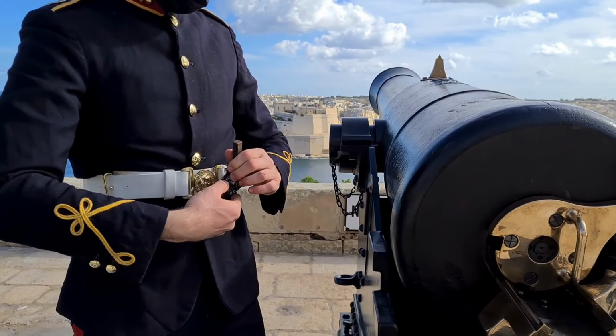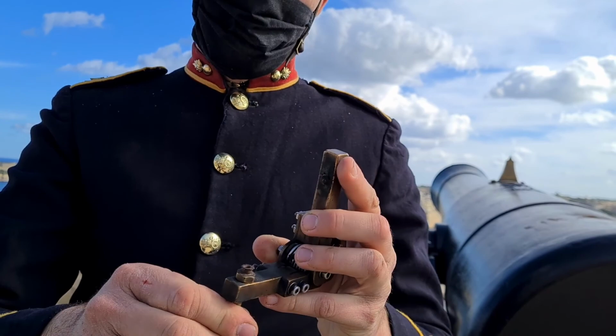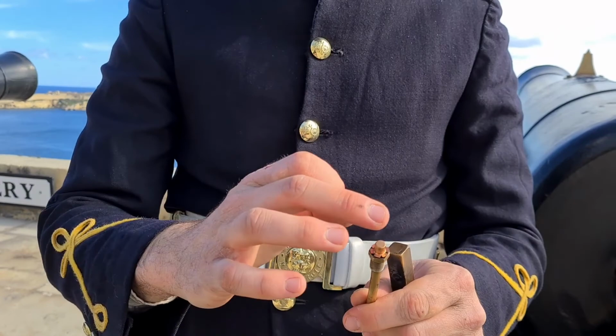This is a percussion cap holder, or the trigger. And this is the fuse. Well, don't worry, it's not a live one. It's completely dead, so I'm not going to send you to the hospital. But however, this is what a percussion cap looks like, a live fuse.